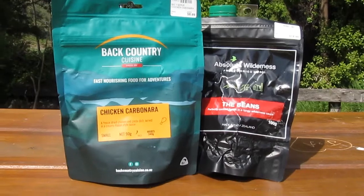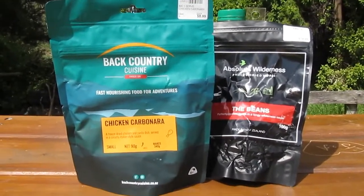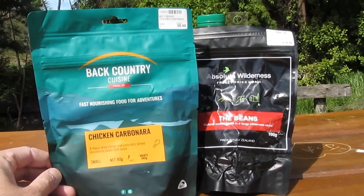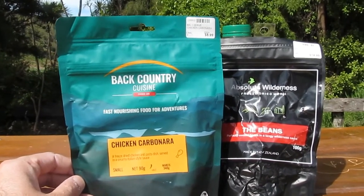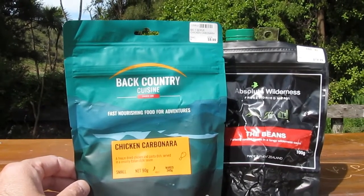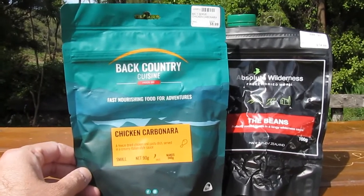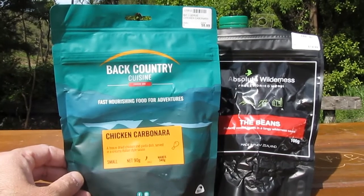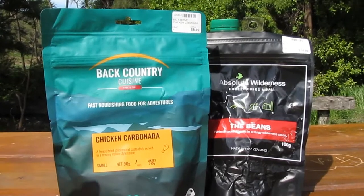Just a note on freeze-dried meals: the best way to enjoy them is hot, putting hot water into them and reconstituting them that way. But you can actually eat these by just putting cold water into them. You just need to let them sit for longer so that the water can rehydrate it properly, and you'd want to put a wee bit more water in when it's cold, more than the recommended amount, because it's going to need the water to rehydrate it properly. So something to remember.